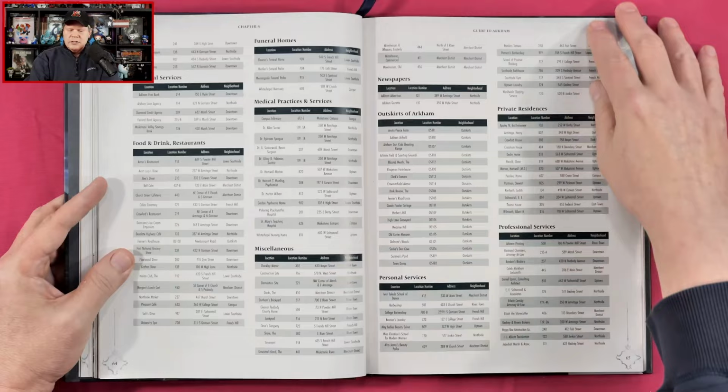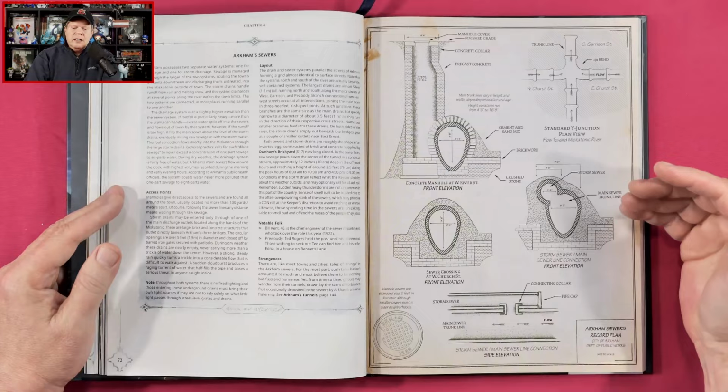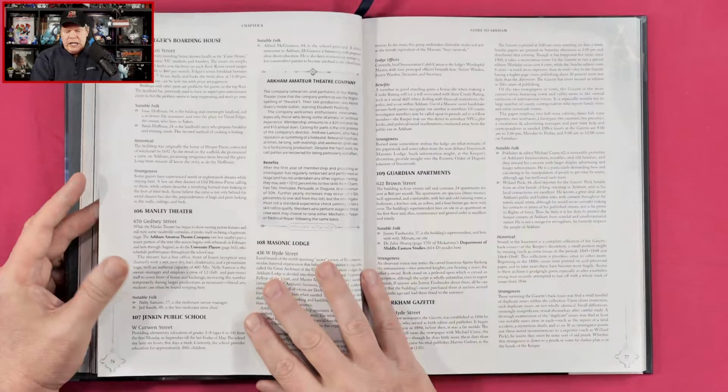This is where we're going to start getting into the various different keyed locations throughout and the different neighborhoods. Now, the way the town is pretty much laid out, north of the river is sort of the upper class. And then south of the river is more the working class, kind of the slums. The criminal elements tend to be active there. So we get a breakdown of the various different neighborhoods. And in each of the neighborhoods, we are going to have keyed locations.